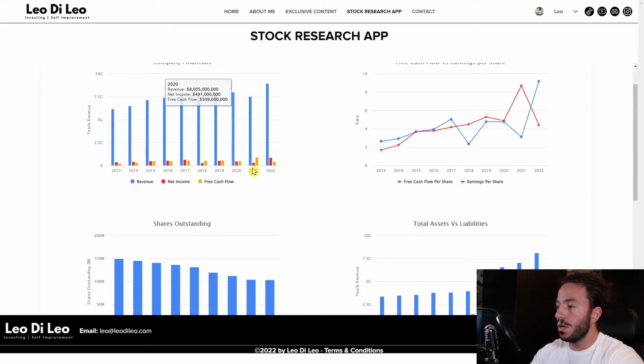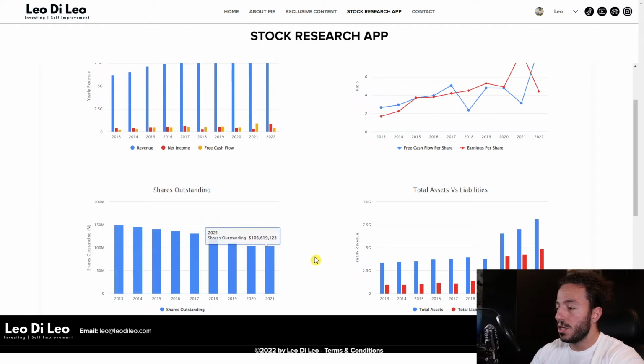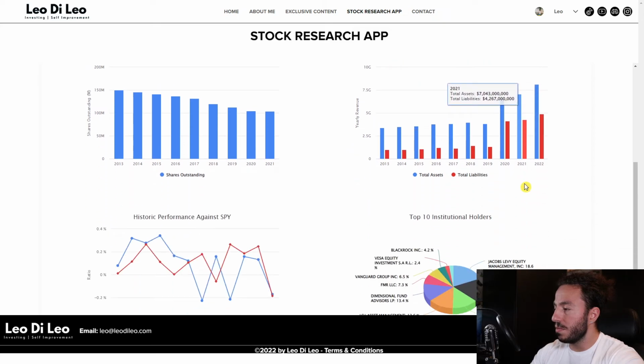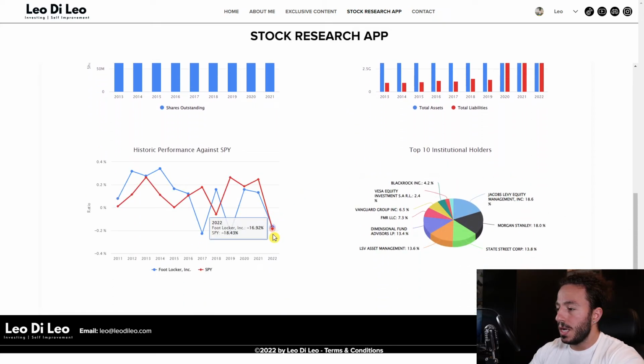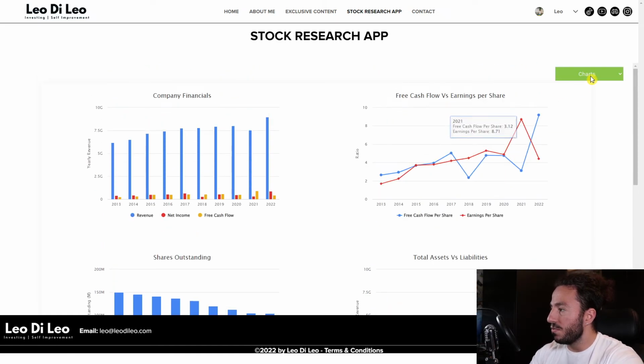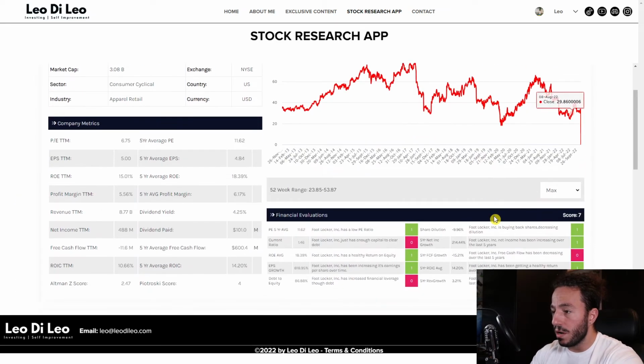Yeah, so 2020 and 2021 they got hit. Share dilution is obviously down. Total assets have been, liabilities have creeped up a little bit, but assets have been climbing up higher. And overall, I mean, it's been pretty much following SPY a little bit, beating the market in some areas. What are my thoughts on Foot Locker? I think the numbers make sense. However, like I said, we have to dive deeper.